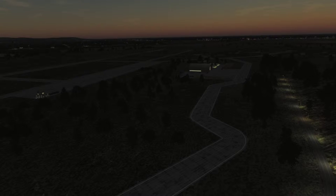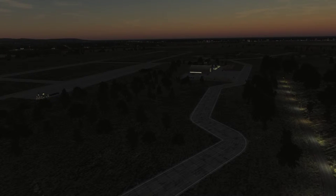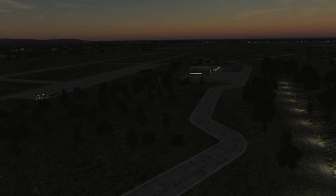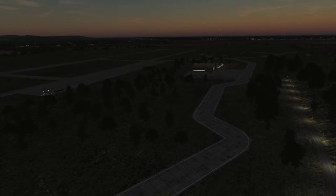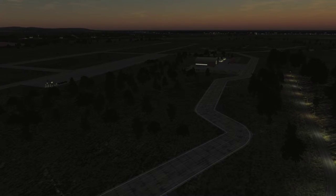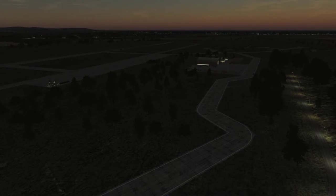The ninth mission tests your approach and landing at night using instruments. Landing at night can be very challenging, especially if the weather is not cooperative. Study your instruments closely and pay attention to your altitude, airspeed, and attitude.